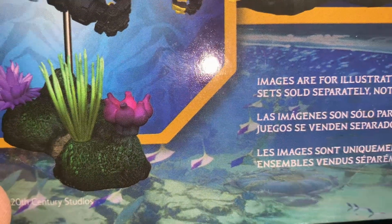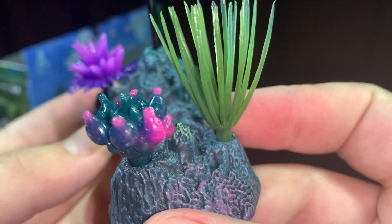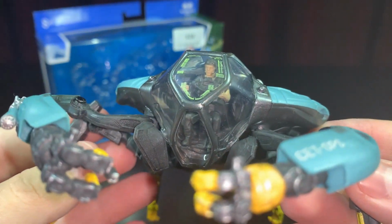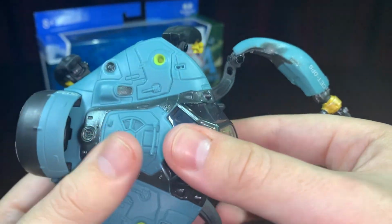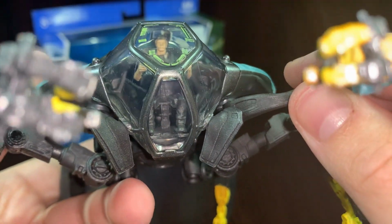I think that this piece and this piece look pretty good, but if you look at that pink one there, and then you look at my pink one, it definitely seems to be different from the packaging. As for the crab suit, it actually does feature some pretty good articulation. There is a character inside that cockpit part there, but I can't seem to figure out if that piece can open up or not, so I'm going to assume that he is permanently stuck in there.